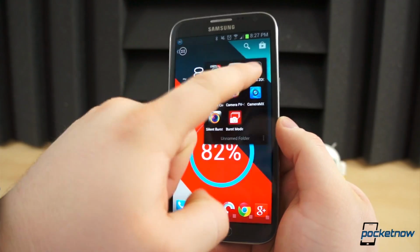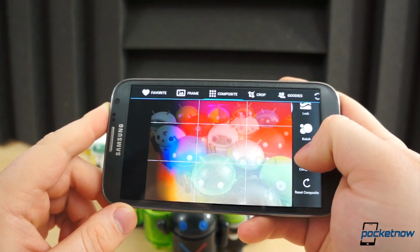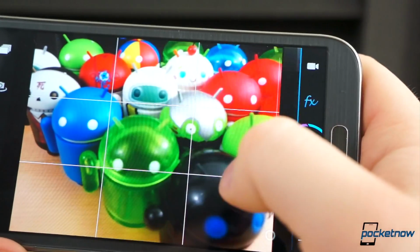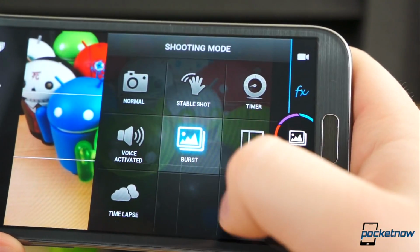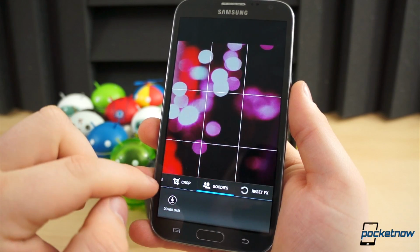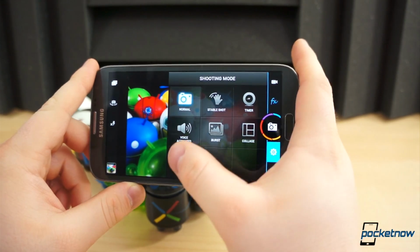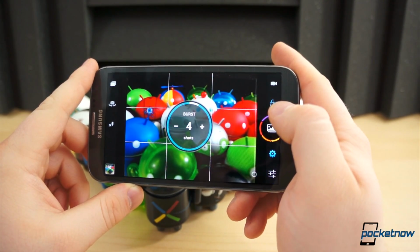Camera Zoom FX has been around for years, and for the majority of that time, it has been installed on many of the numerous devices we've used. It recently received a massive UI overhaul, and in the process became much more user-friendly. But the same features that made Camera Zoom FX so great are still there. Dozens of effects, and a host of add-ons that you can download from the Play Store. There are various shooting modes, such as burst, timer, stable shot, time-lapse, or collage.